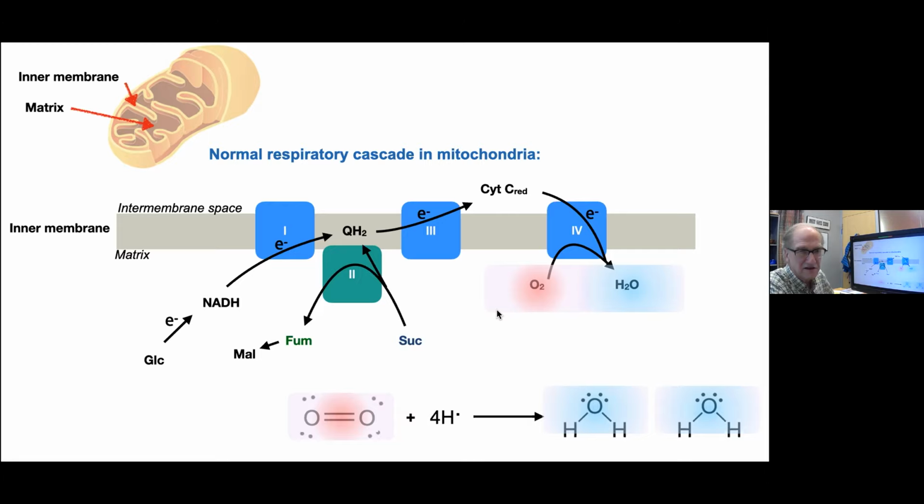The oxygen molecule is a really high energy molecule because it's held together by these double bonds, but at the same time it has these lone pair electrons that are repelling each other. And so it basically wants to explode. And the way you can get it to explode is to give it some hydrogen atoms with electrons, and it forms this very stable molecule, water. And so having oxygen here at the end is basically like a suction that's drawing the electrons through this respiratory cascade. And when those electrons are pulled through this cascade, they pump protons, and the proton gradient is used to make ATP. So oxygen is a really good acceptor for electrons that really drives this whole system.